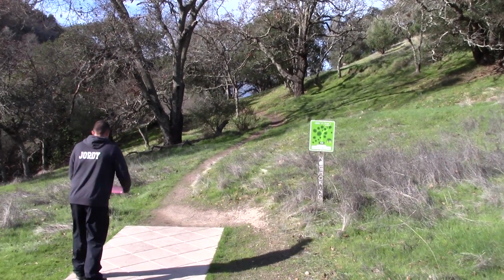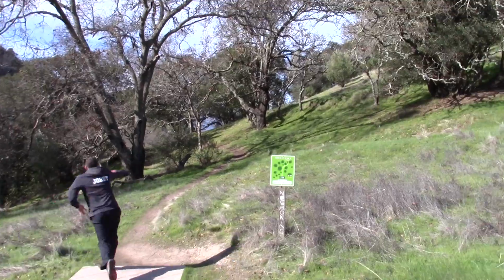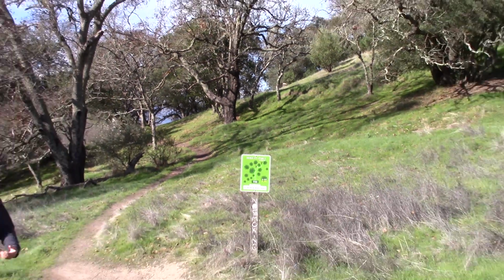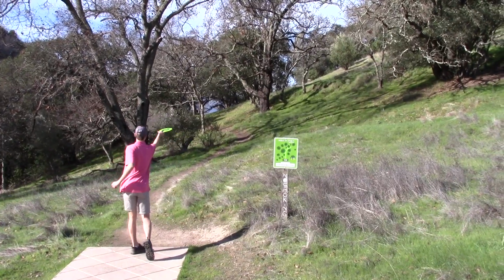All right, so now we're taking hole 17, going to the high right. You can just see the headband peeking up through there. Yeah, I like throwing a hyzer right here. I kind of got clipped a little bit. But it stuck, so damage was limited.